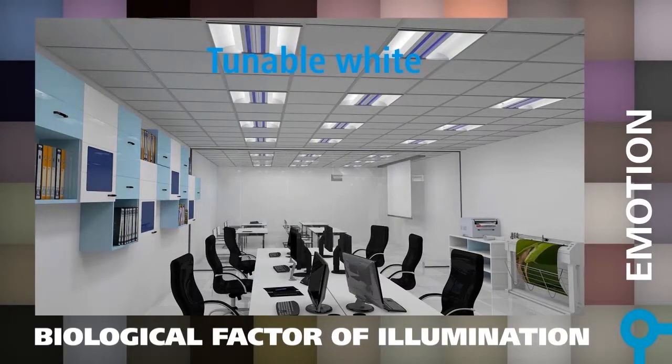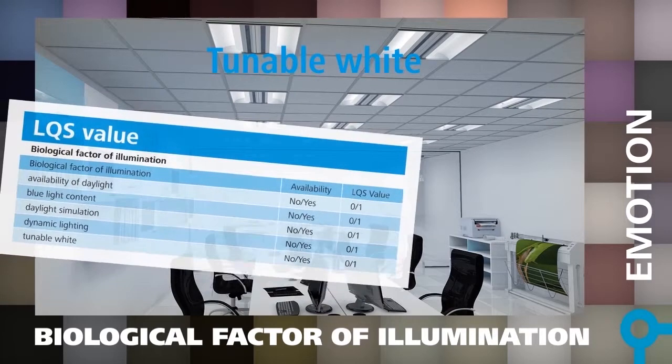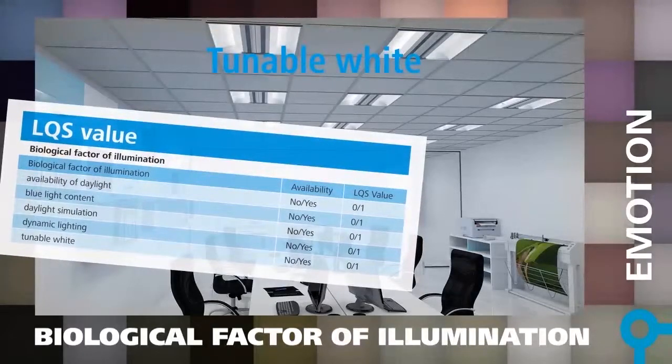Tunable white. A simple change of temperature of white color can completely alter a room's appearance, influencing the mood and the feelings of the inhabitants. This can be used in offices as well as residential and shopping applications, where in the retail the correct white tuning can help drive sales.